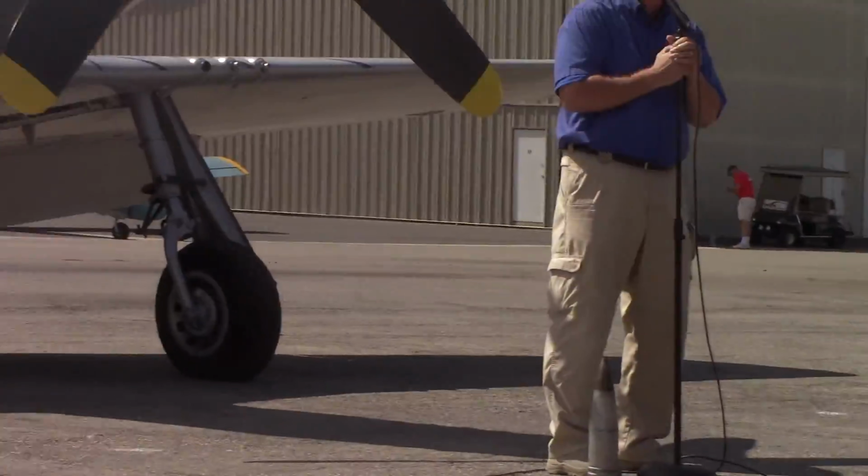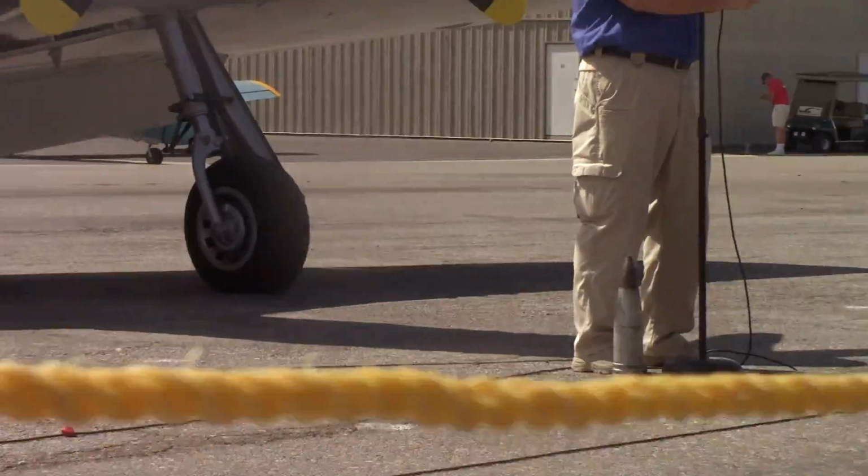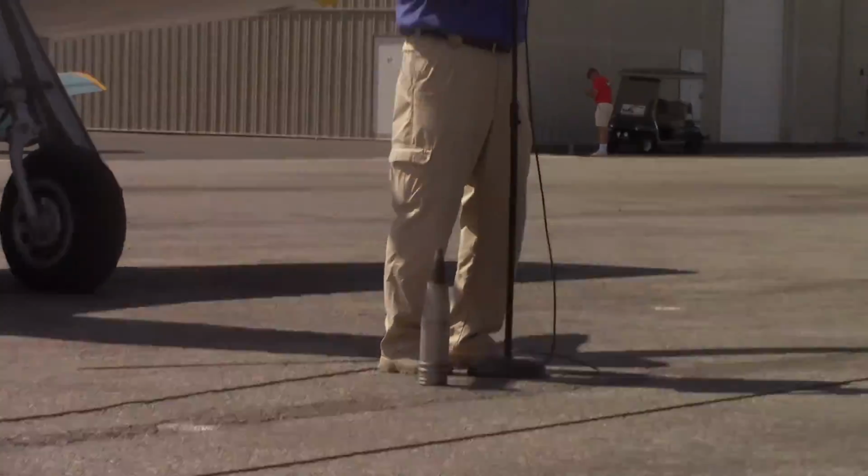Some of them have electric blanket type connections that they can plug into to keep themselves warm, but if they were to take their glove off and touch the side of the aircraft, their hand could actually freeze to the inside of the aircraft. They're flying these missions for 6 to 8 hours, and they're under a constant attack.